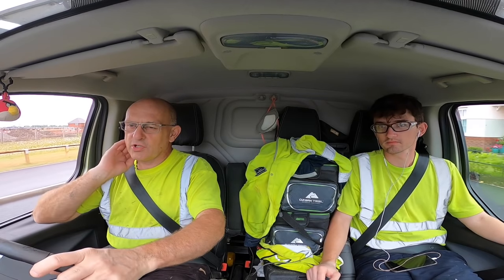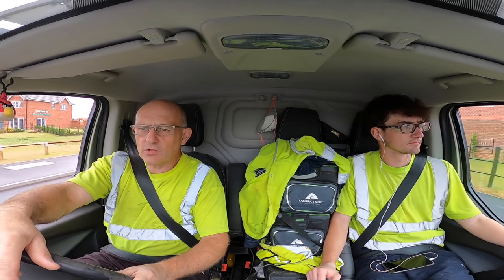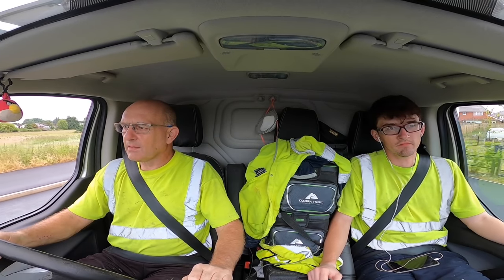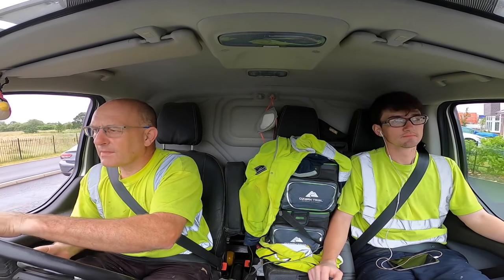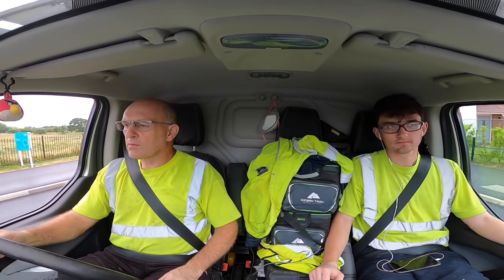But anyway, we're off back to Newbury to do the patching, taking all the scabby bricks out and replacing them with as close as we can get. We don't have an accident before we get there. That's it. We'll see you when we get there.